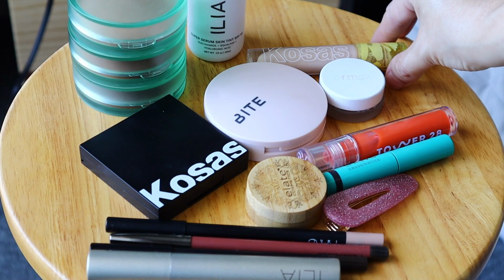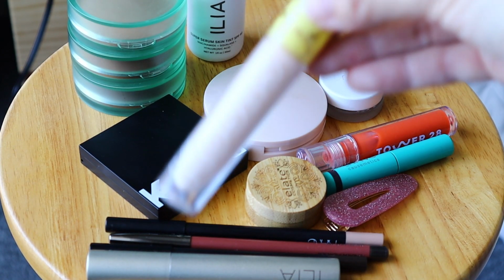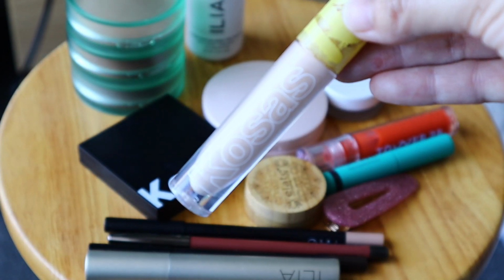And then of course I go in with my favorite concealer. This is the Kosas Revealer Concealer. I've been using it non-stop since I got it.